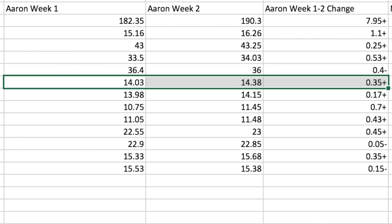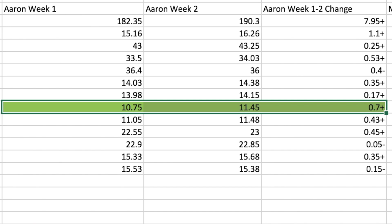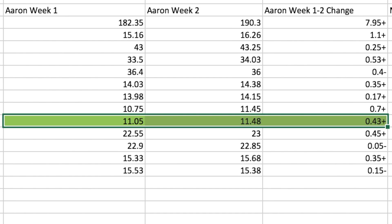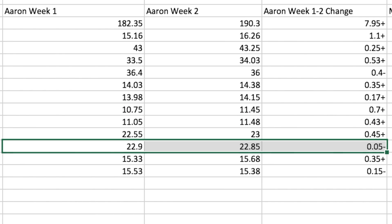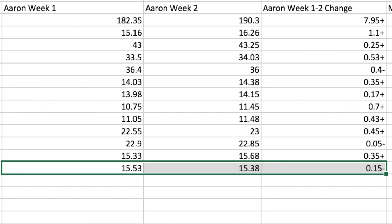My right bicep increased by 0.35 inches. Left bicep by 0.17 inches. My right forearm increased by 0.7 inches. Left forearm by 0.43 inches. My right thigh by 0.45 inches. And my left thigh is actually down by 0.05 inches. My right calf is up by 0.35 inches and my left calf is down by 0.15 inches. So pretty much overall some serious growth.